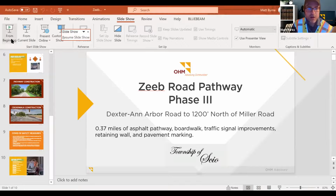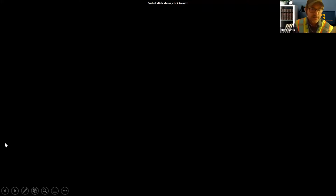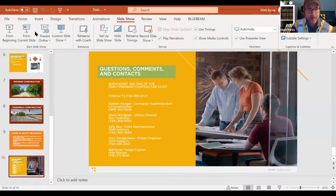We listed their contact information there, but really everything as far as field specific stuff or any items in front of your residence, I would encourage you to call Chris Donikowski. He's the OHM field rep. He'll be on site daily. We'll have an on-site inspector that reports directly to him. And again, I'll reiterate his phone number for you. This would be the primary person for day-to-day activities, and that's 734-891-2447. That's Chris Donikowski.